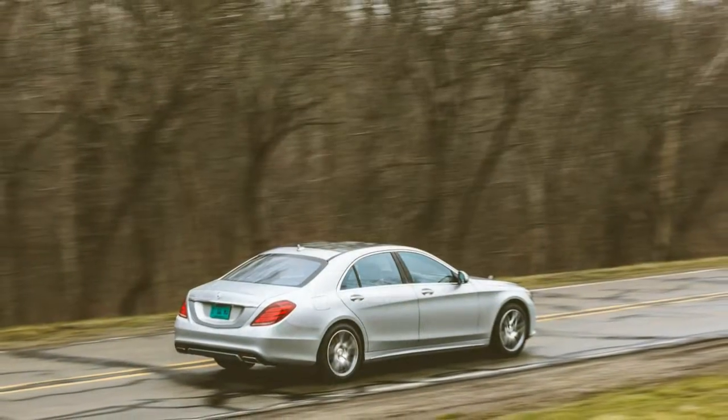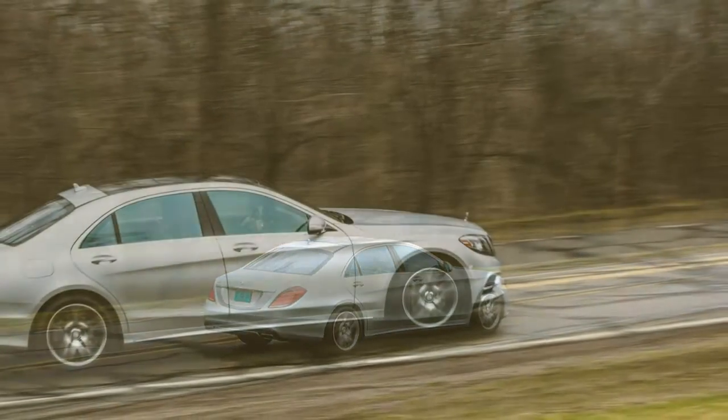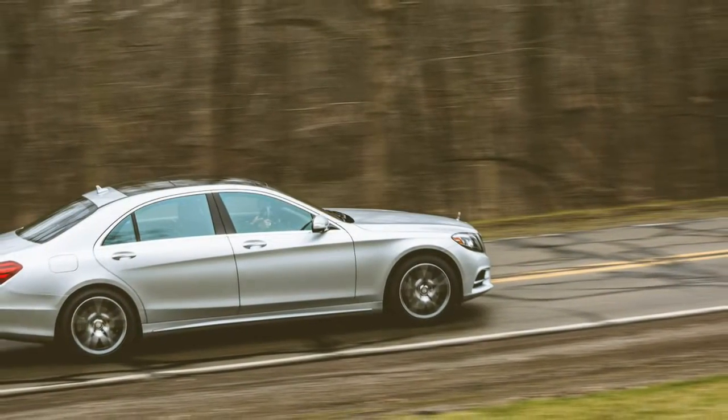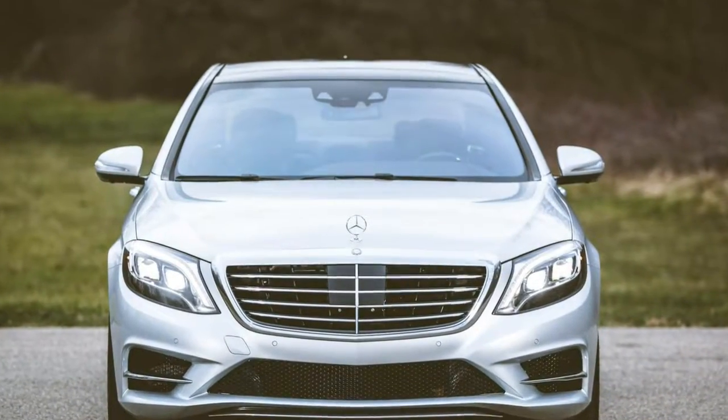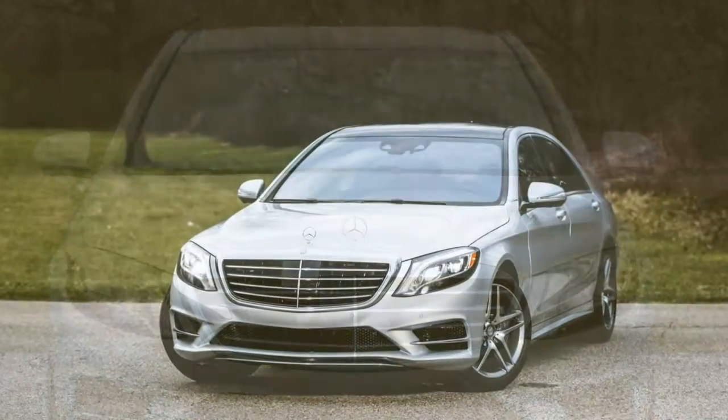What's new for 2017? A 9-speed automatic transmission replaces the 7-speed unit in the 8-cylinder S550. Buyers can now opt for Mercedes-Benz's clever Magic Sky Control variable-opacity sunroof.